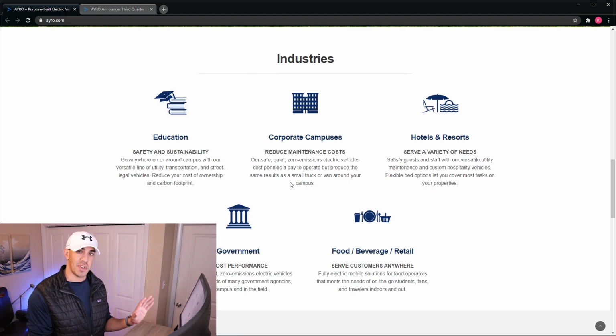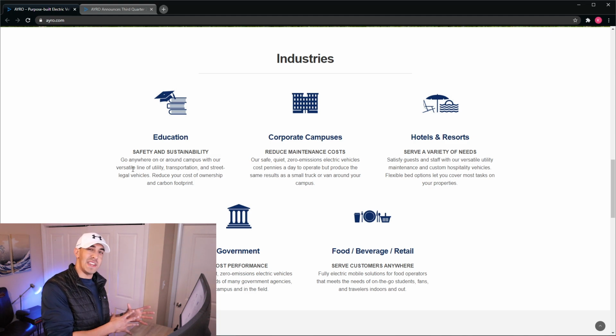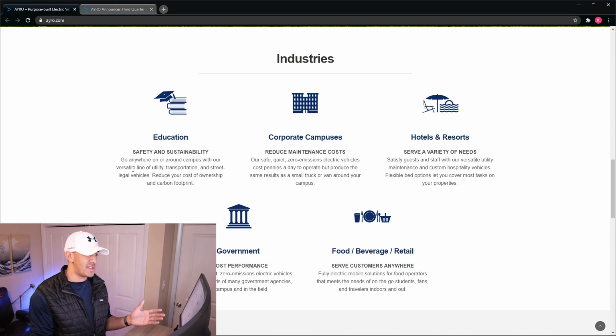These are the top target industries they're going after, clearly a little more commercial. So education, right? They're looking more to establish a fleet of vehicles for college campuses, for maintenance, things like that. Corporate campuses, same thing here. Hotels and resorts, government, and food, beverage, and retail. So these are the target industries they're going after.